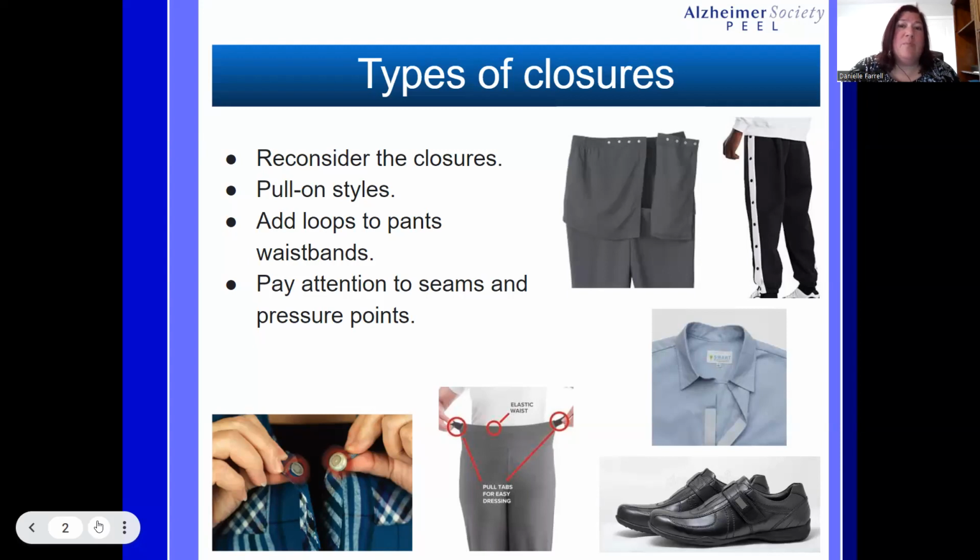One of them is the type of closure that is used. So things that have snaps, Velcro, magnets are much easier for people living with dementia and their care partners to utilize. As there's been great advances in adaptive clothing, you can now get Velcro closures on things like dress shirts, but there's still buttons on the outside.